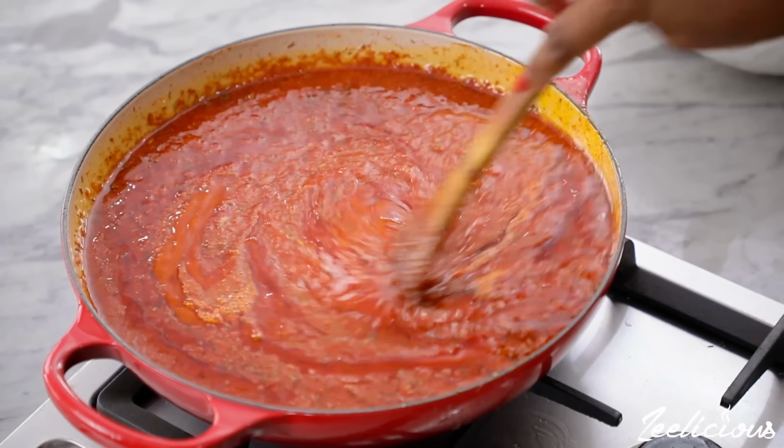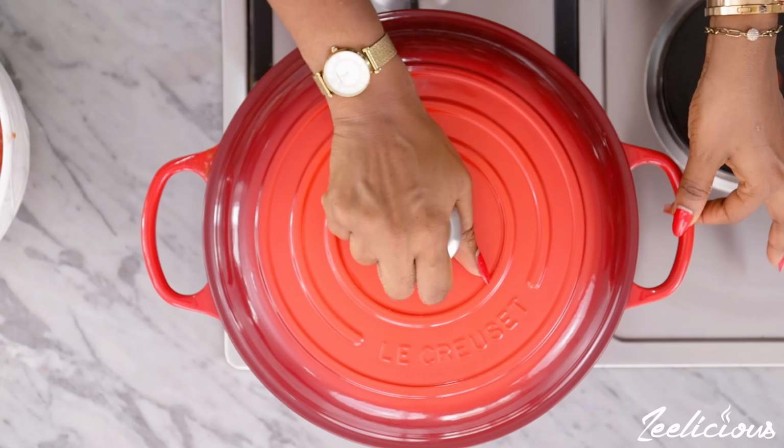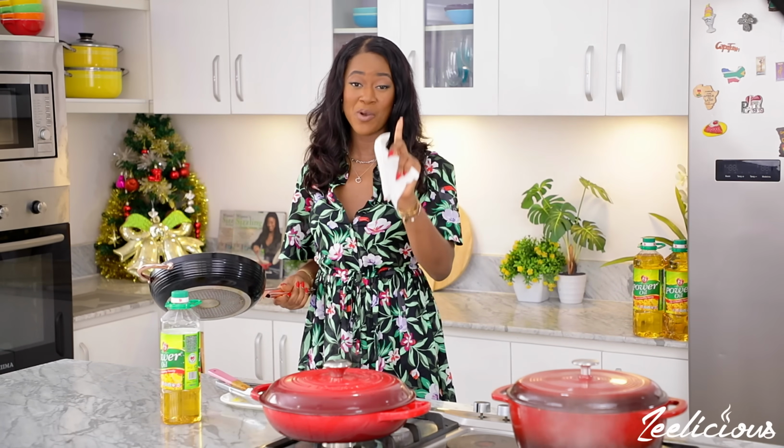So all of that is mixed now. I'm just gonna cover up the pot, allow this to cook up for about 8 to 10 minutes or until the tomato is well and perfectly fried. Guys, my kitchen smells absolutely Christmassy, and it definitely reminds me of my childhood.